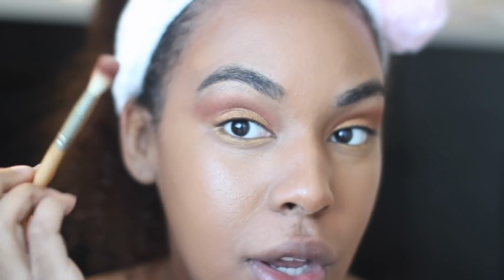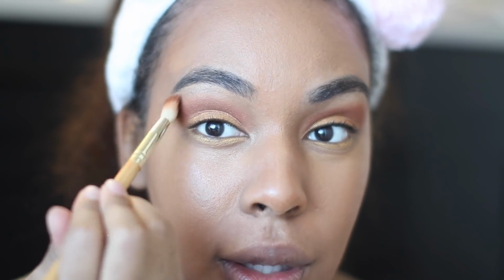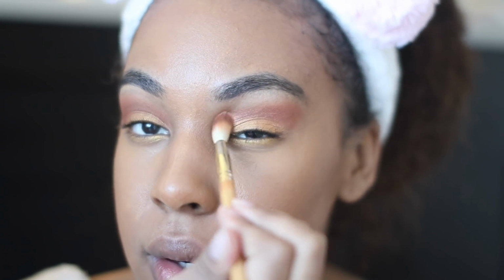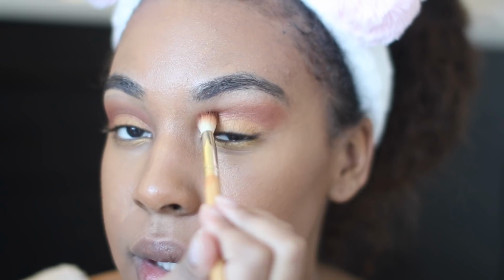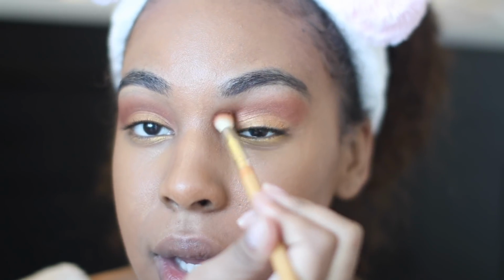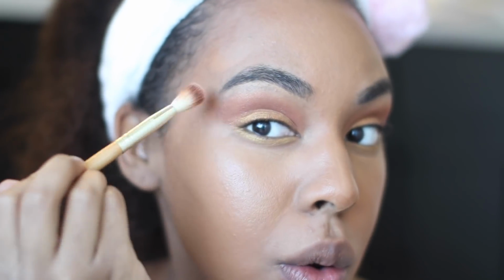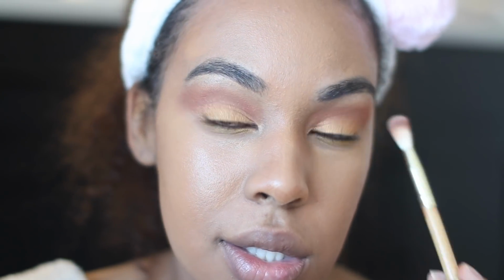And don't mind my eyeshadow. I'm gonna go back in and blend it out, put on some eyeliner and make it work. There's plenty of different ways to do makeup. I mean, there's no perfect way to do it.